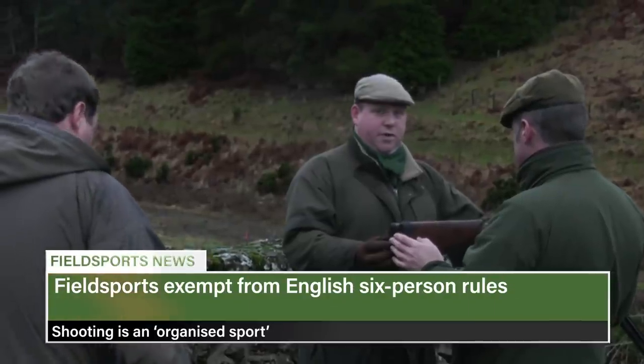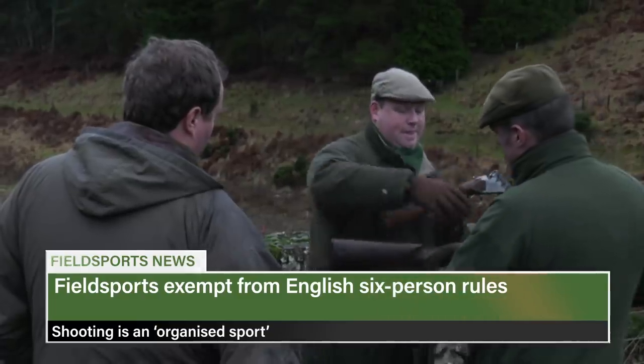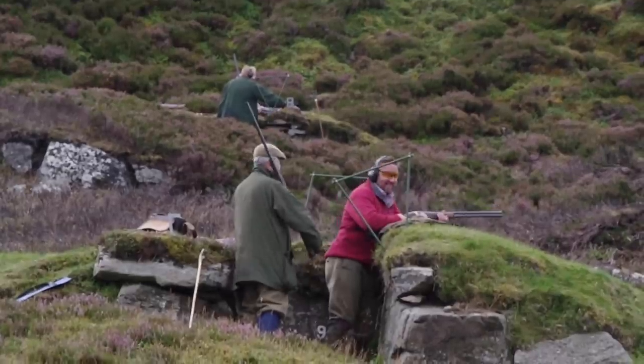New restrictions on the number of people allowed to socially gather come into force in England on Monday, the 14th of September. This won't affect shooting, however, BASC is making sure. The English government has restricted gatherings to six, but it's exempted organised sporting activities. BASC is making sure that includes shooting. We're looking closely at the detail. We've sent our existing COVID-safe guidance to government to demonstrate that the sector is responsible and operating safely. And we will update our members and the shooting community when we have further clarity on what the new restrictions are going to mean.